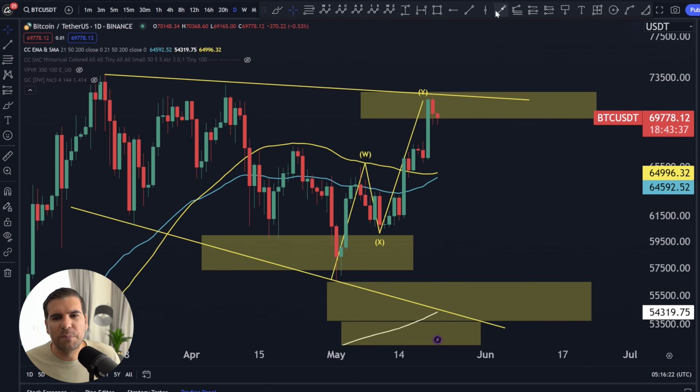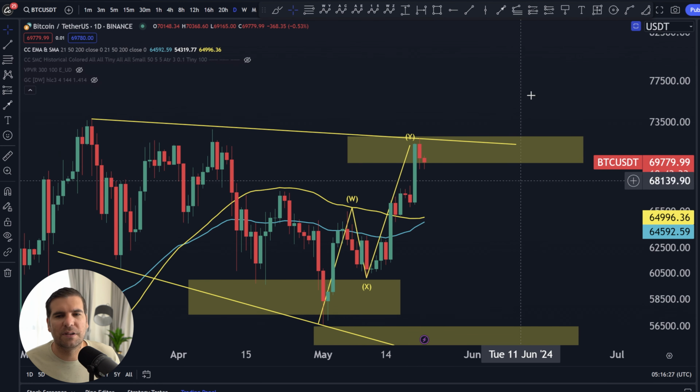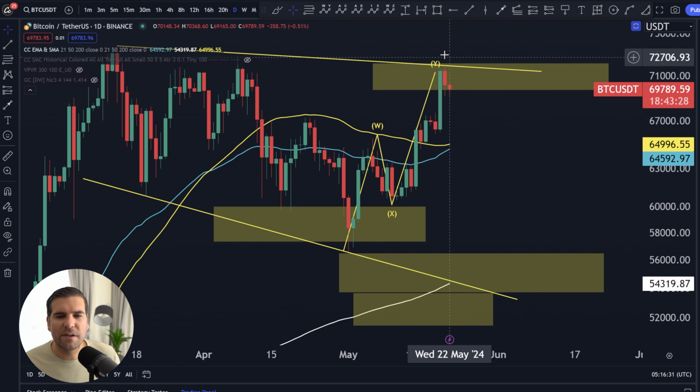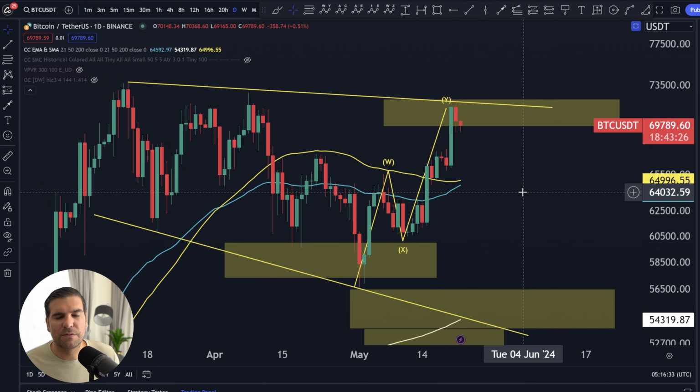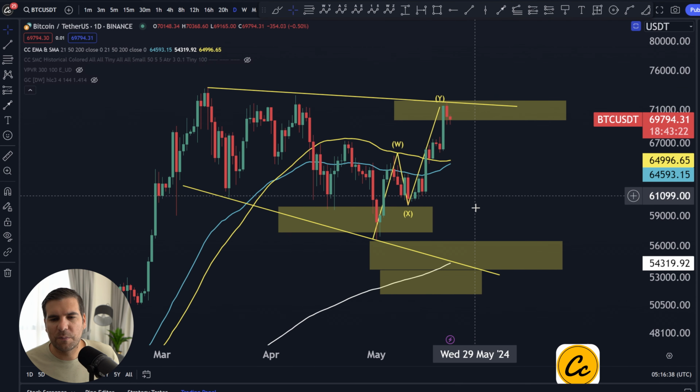Now, the bulls will have you believe that we can still rally on up, and sure, there's always a possibility, an outlier, that is something we need to think about and that is possible. However, Elliott wave theory tells us that we are likely to see reversals here. Okay, so this means that we are likely to see now a bit of a pull to the downside.